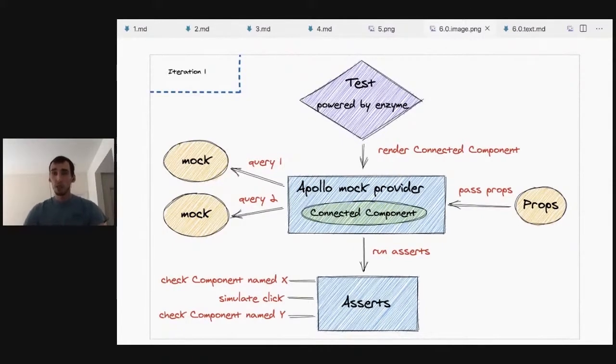Also, this component may require props to be passed. After we have rendered the component, we will go through the assertions, in which we will have some checks. For example, whether a particular component with the name X has been rendered or not. So, what's wrong with this approach? Can you guess?